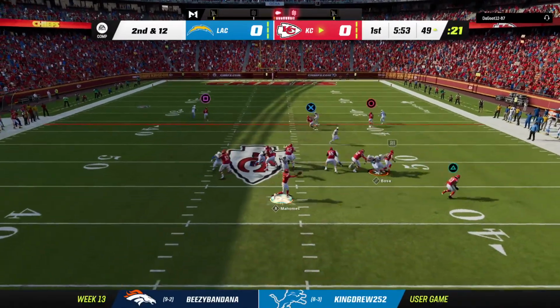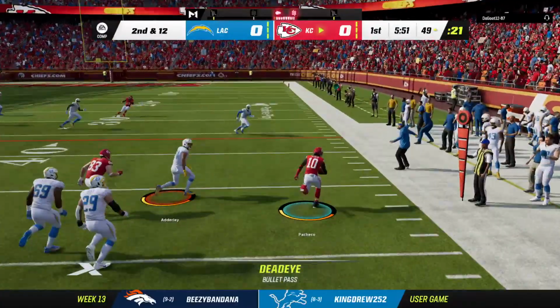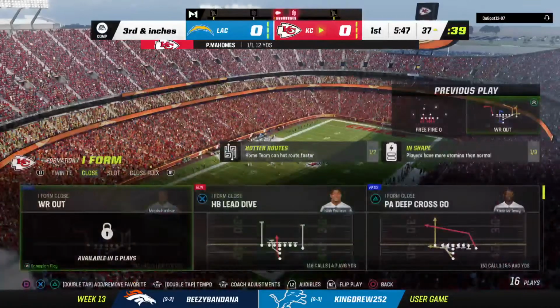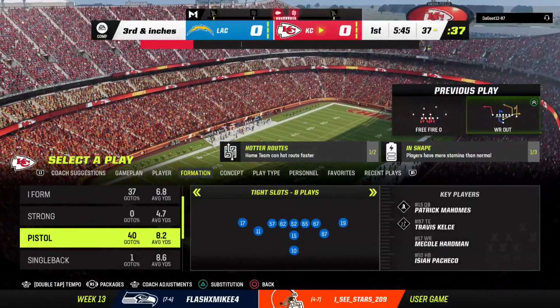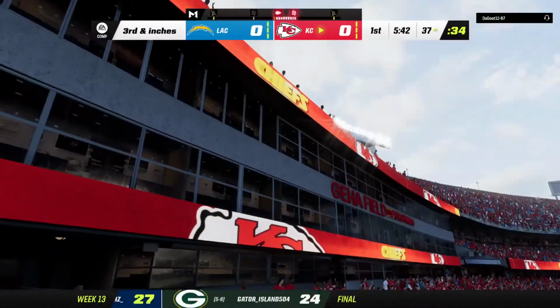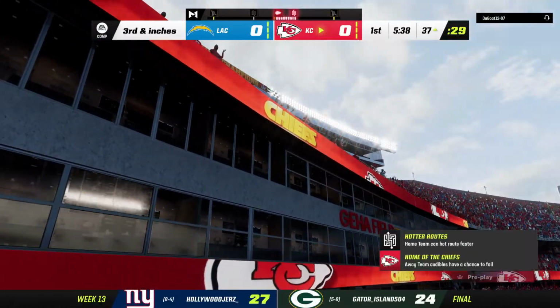On 2nd and 12, Mahomes throwing for his running back, and he's got it complete. And they're going to get this down to about the 37. And they'll use him out of the backfield, and sometimes quite a bit. They're just trying to get him touches any way they can. 4 catches a week ago, there's another one right there.